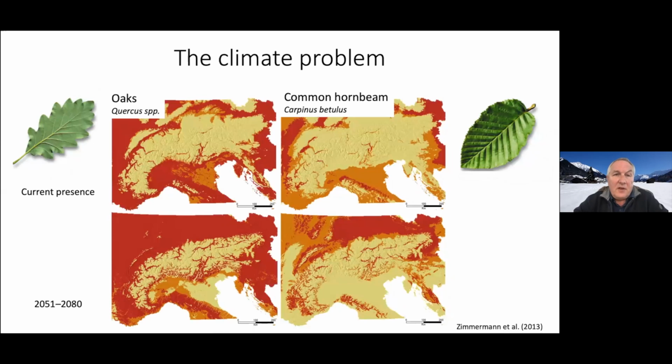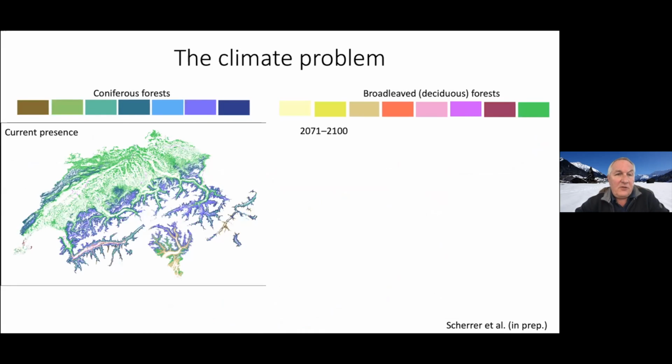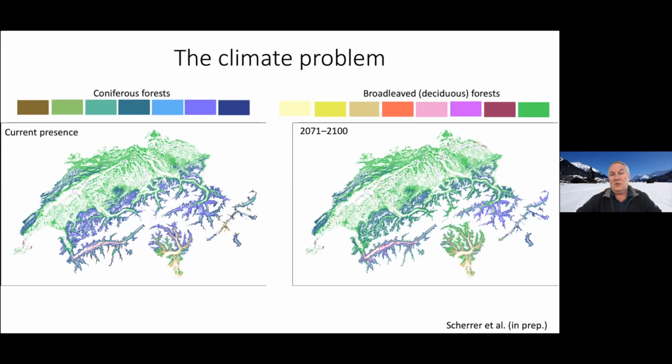For the broadleaf species, here two examples, oak and common hornbeam, they are widespread in lower elevations in warmer regions, and with climate change they will also increase in suitability in the inner Alpine valleys and even climb uphill in these regions. So suitability will climb and shift towards higher elevations. In regard to forest communities, this means that the current situation of widespread broadleaf forest communities in the lowlands and coniferous forest communities in the Alpine arc will shift towards a wider spread of broadleaf forests and a shrinkage of the distribution area of coniferous forests.